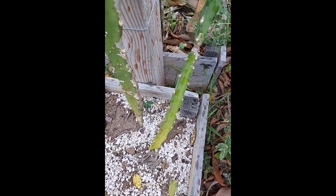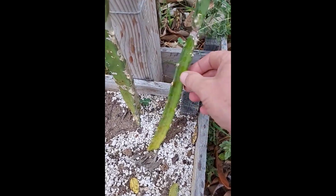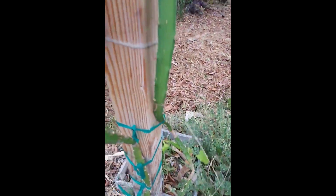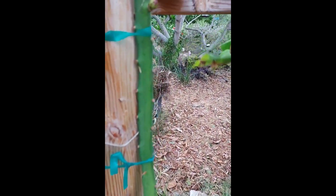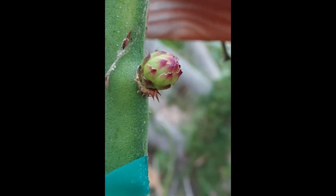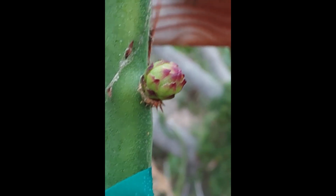What's up, dragon fruit lovers? Hey, check this one out. This one's called Frankie's Red, and I already got it to root. It's a pretty nice long cutting, and today I came out, there's a bud right there. First Frankie's Red bud. There's a storm coming in, so I'm sorry, it's super windy. Y'all have a good day.